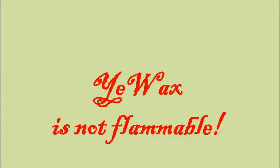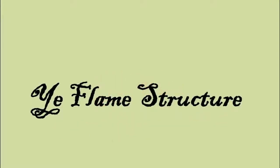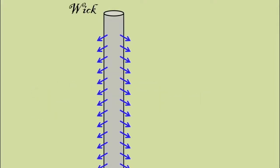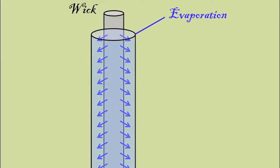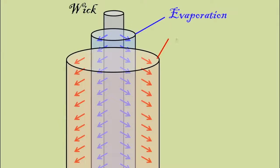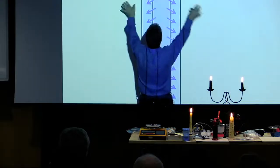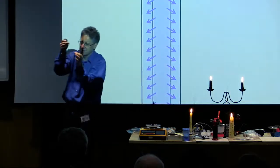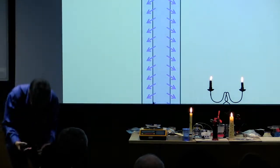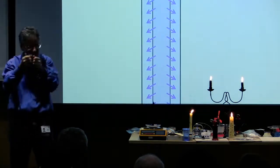And to understand why that is, you need to understand a bit more about the crazy things going on. You need to understand the flame's structure. So here's the wick. Oh, look at that. We've got the little convection things. So what's happening is wax is coming up along the wick and going out. And now you can begin to understand why that wick is always the same length. What's happening is wax is going up it and then evaporating from the surface.